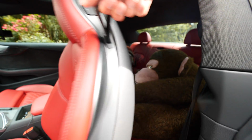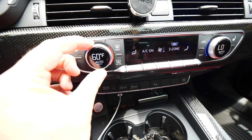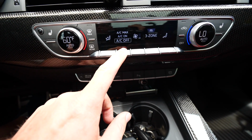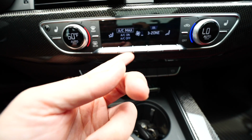And in the back seat, even though there isn't a lot of leg room, there's still plenty of room for two gorillas back there. And over on the AC controls, you get the OLED displays showing you what temperature, and the buttons are double way buttons. You can press them up and down. Just very clear, very pretty controls in this car.